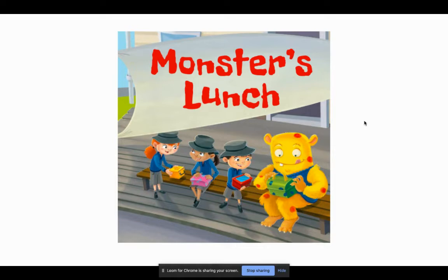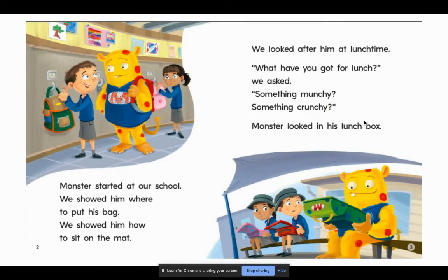Monster's Lunch. Monster started at our school. We showed him where to put his bag. We showed him how to sit on the mat. We looked after him at lunchtime. What have you got for lunch? We asked. Something munchy? Something crunchy? Monster looked in his lunchbox.